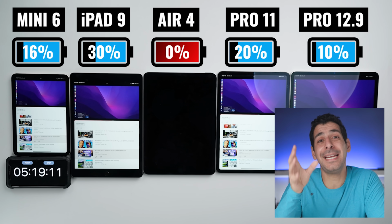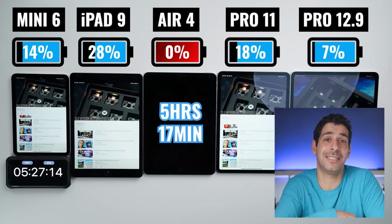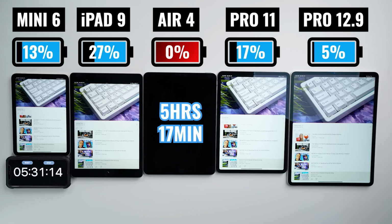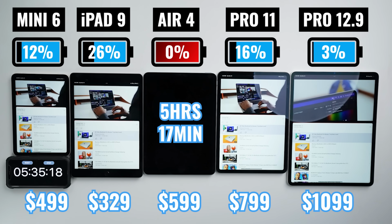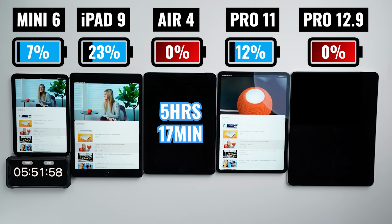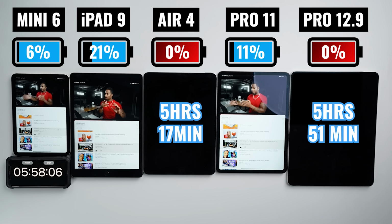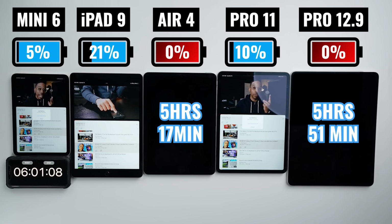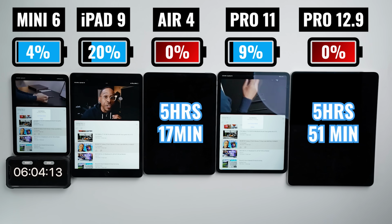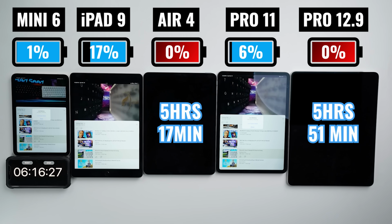All right, so the iPad Air 4 was the first to go at 5 hours and 17 minutes into this test. It's interesting for me to see this because it's not what I expected based on my actual use, and it's priced right in the middle of the lineup. Now, the next to go is the largest iPad, the 12.9-inch iPad Pro at 5 hours and 51 minutes. I was really expecting this one to last the longest. Sure, it has the largest display, but it also has by far the largest body, and it would make sense that there's plenty of space for a larger battery.